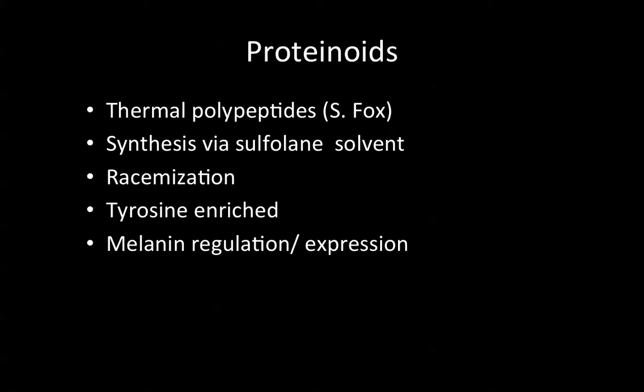chain. I'll be conducting the synthesis of these thermal polypeptides towards the low-end molecular weight, 2,000 to 5,000 Dalton units, via sulfolane solvent. You can find reference to this in the U.S. patent literature. And what I intend to do is to enrich the polypeptide made this way in the amino acid tyrosine, which is a starting point for the biosynthesis of melanin.